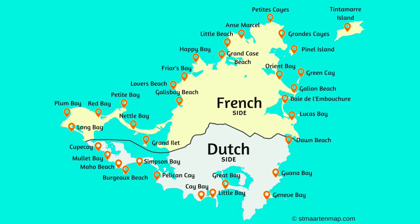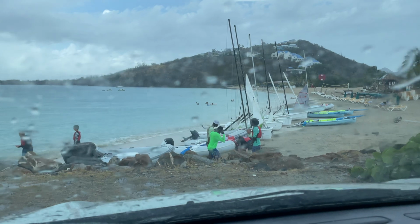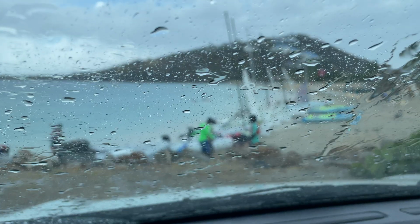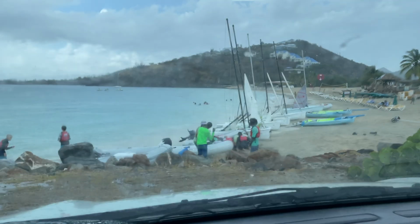The next leg of our stay was in the West End. Not far from Grand Casse, as we headed west, is Friars Bay and Happy Beach. Friars Beach was declared my favorite beach in 2018. There's a sailing school on the beach and it's fun to watch the little kids learn to sail.